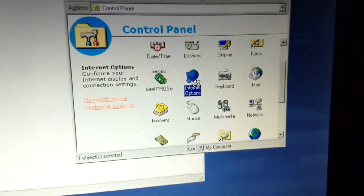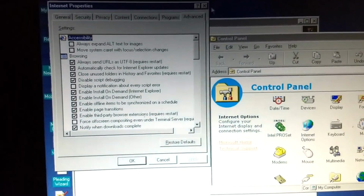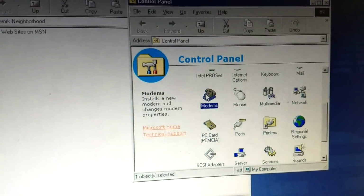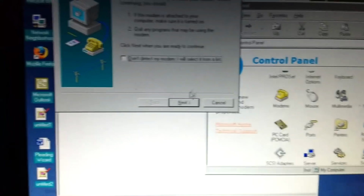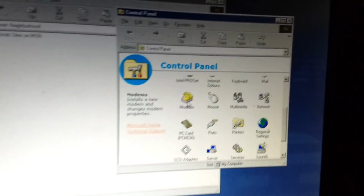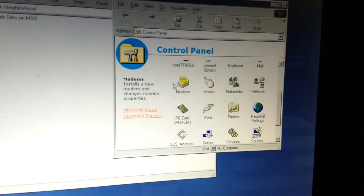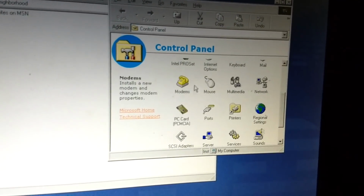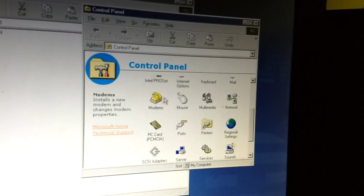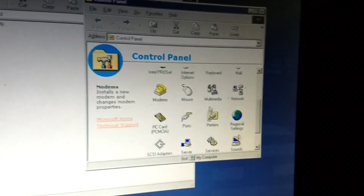Internet options with the Windows XP icon because this came with Internet Explorer 6. So this thing doesn't have a modem installed, but Windows NT puts the modem icon there because, once again, there's no central way for installing hardware. It has to have the modem icon there, so in case you do have a modem, you can install it. So there's a lot of icons that are here just in case. They don't actually apply to this computer.